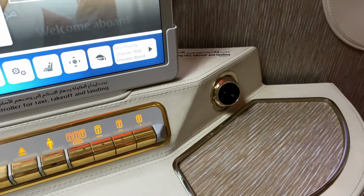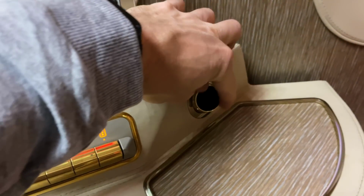Now, for boarding, I have an N95, which I generally feel more comfortable with, especially when traveling through the airport. But Emirates provides these surgical masks, and I will switch out to a surgical once the flight gets underway and I'm able to close my door and really kind of close myself off, turn my air vents up to high, and make it as safe as possible.